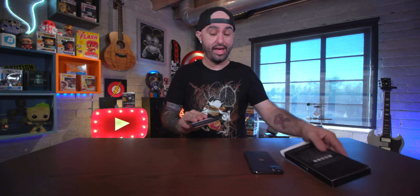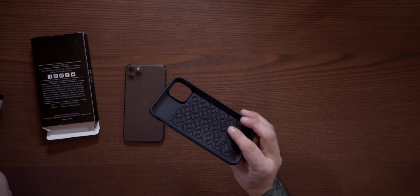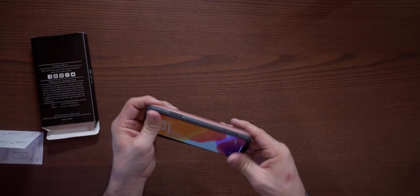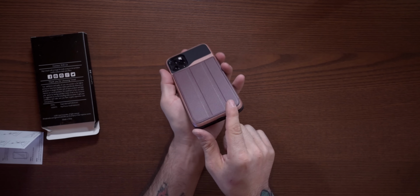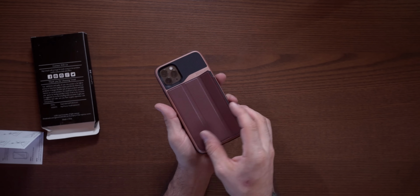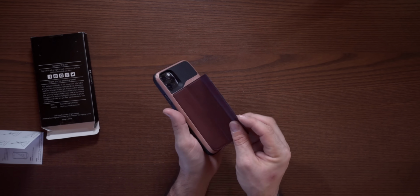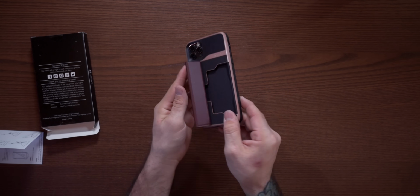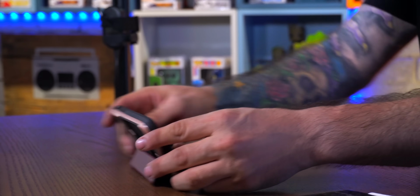Next up, we have a pretty cool case here that I actually found to be very interesting. This is from a company called Venna, and check this out. Okay, so we have this case. Let me stick the phone in here, and when you take a look at this, it looks kind of like an iPad, a little mini iPad on the back, right? Like a tiny little iPad. Check this out. That opens up, and you can actually roll this up into a kickstand. Just like that. You just roll it up, and then you can set your phone up.